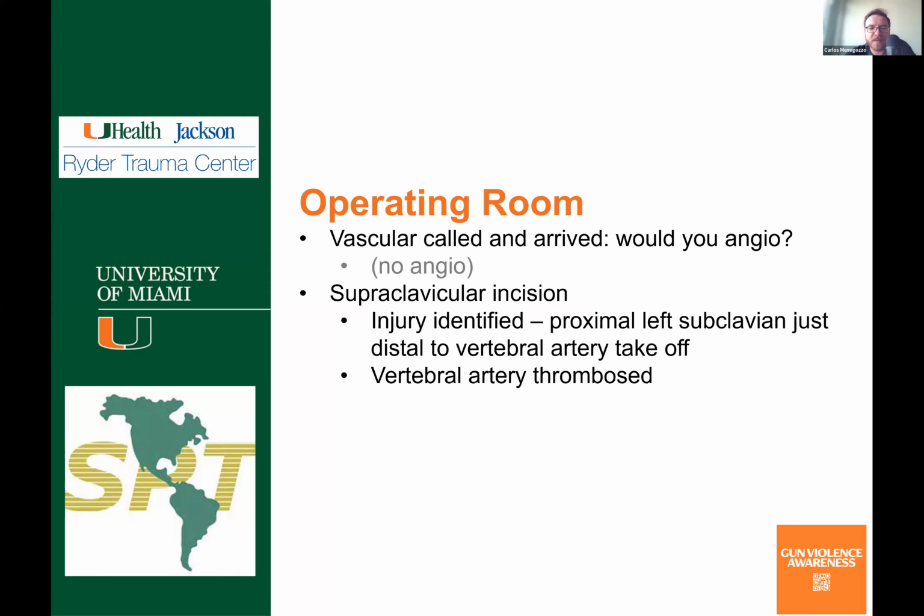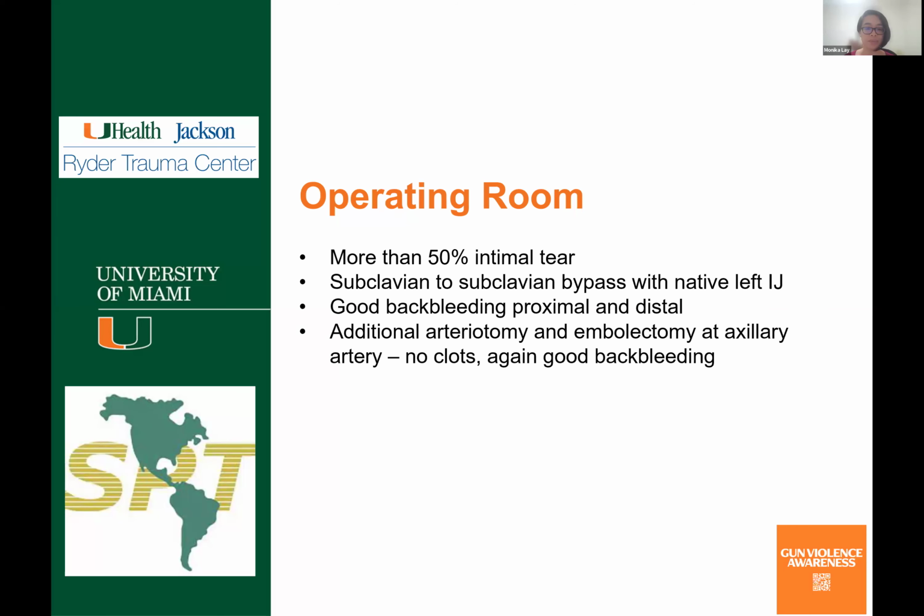Great, interesting. Okay. So I had to briefly leave the room because another trauma activation came, but I came back and they had done some more. Vascular said that they identified a more than 50% intimal tear in the artery, and ended up doing a subclavian to subclavian short interval bypass with native IJ that we had already exposed as part of our neck exploration. Had good back bleeding, proximal and distal, and then after the anastomosis, they did an arteriotomy and embolectomy at the axillary artery, and again, good back bleeding, no clots were seen.